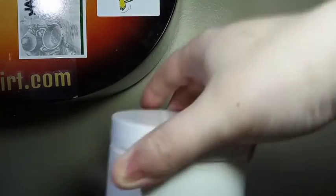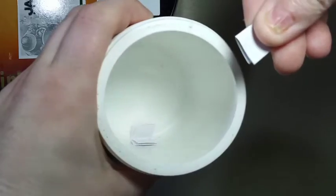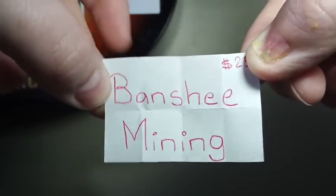Okay, let's give this a shake. So again, do the same thing. Whatever one I can grab. I think I have one. The other one's in there, as you can see. So let's see who wins the $25 bag. Banshee Mining. So congratulations, Julie. You won the $25 bag. And thank you, Trudy. I really appreciate your support.